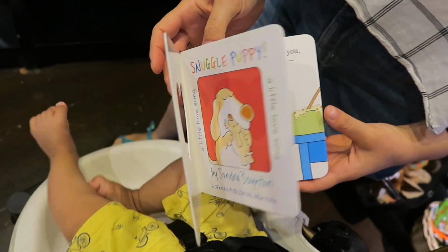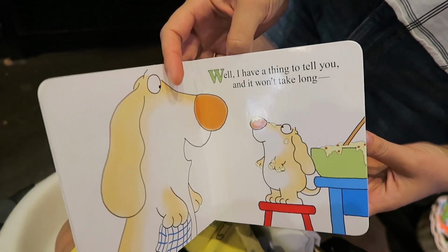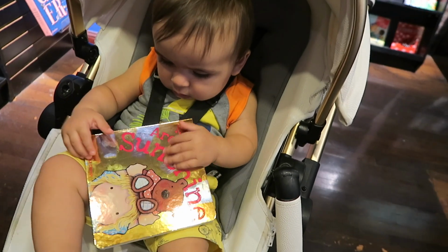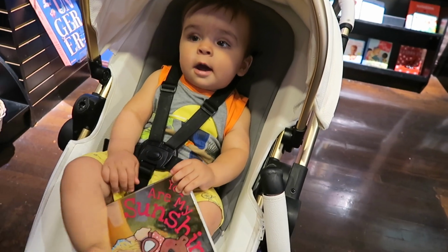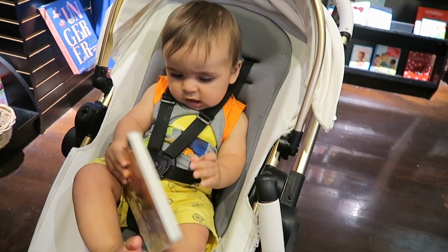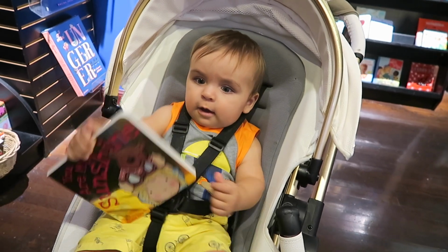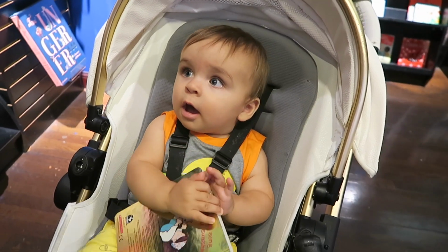Snuggle puppy. Well, I have a thing to tell you, and it won't take long. The way I feel about you is a kind of a song. You are my sunshine, my only sunshine. You make me happy when skies are gray. You'll never know, dear, just how much I love you. Some things will take my sunshine away. Yay! Thank you, Mommy. That was such a great song. I love you.